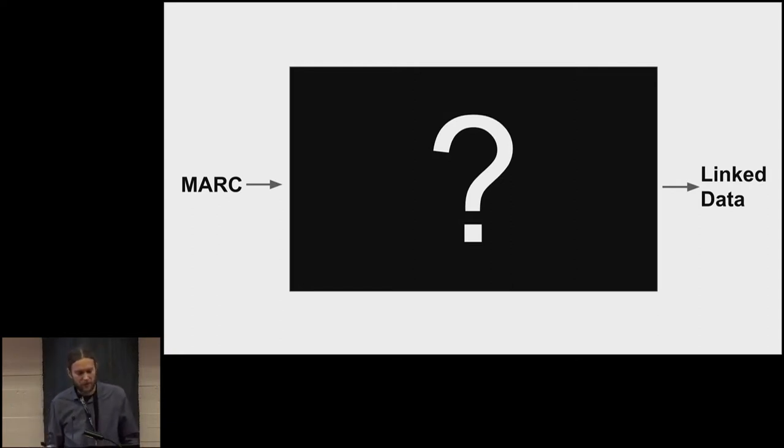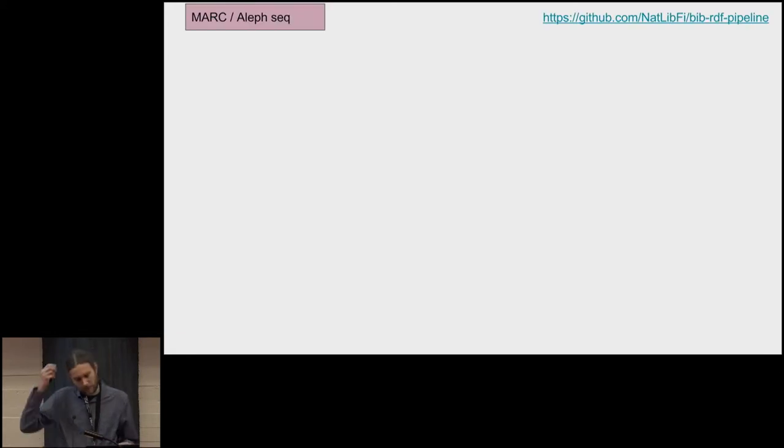There were some interesting approaches and good tools that got you part of the way, but not all the way. So we decided to build this pipeline for conversion that stitches together existing tools as much as possible, and then glues them together and adds the missing parts.